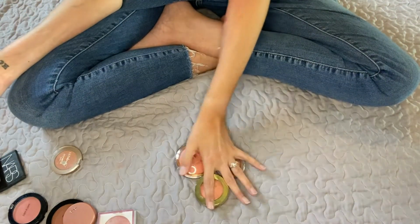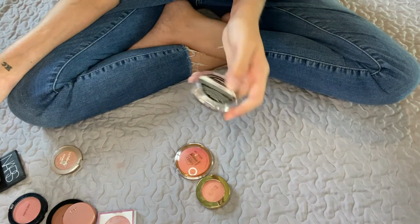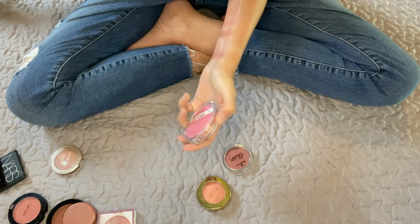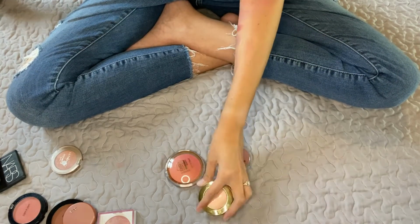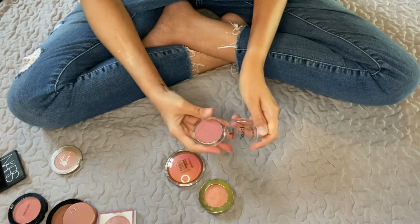Okay, so I'm down to these three. This is the Essence The Blush in the shade Believing. This is the Catrice Oil Infused Cheek Lover Blush in the shade Blooming Hibiscus, which I believe is the only shade of this. And this is Milani Luminoso. All right, let's deal with this one.